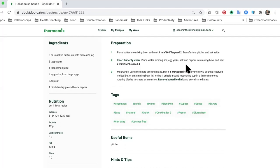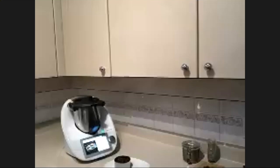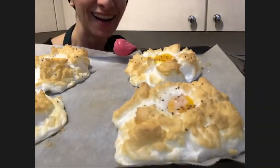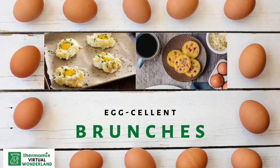My egg cloud is ready. Okay, so I'm going to stop sharing here. That's fast, hey? It's so pretty. Look at this. Oh my gosh! Wow. Now you want some hollandaise sauce to go over it. That's so pretty. That would be great.